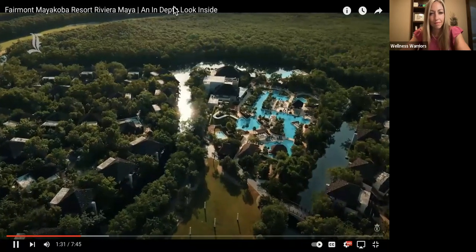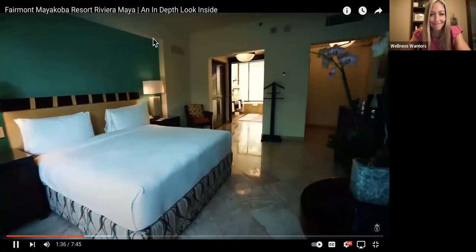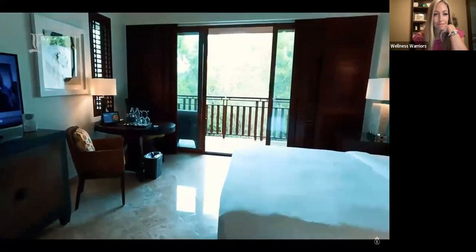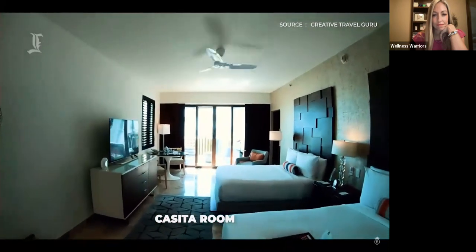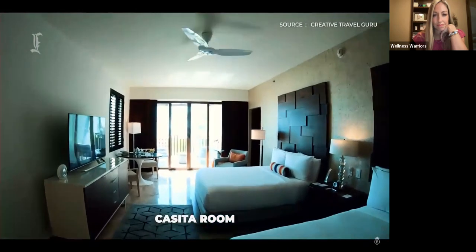FAIRMONT Mayakoba has 401 guest rooms with a heavy focus on casitas. Entry-level FAIRMONT rooms are in the Bamboo Tower building, within close proximity to the main lobby, but they're the furthest from the beach. These rooms are large, with big windows to let in natural light and sparse decor, attractive wooden furniture and beige marble floors. Teal or coral accent walls are cheerful additions.